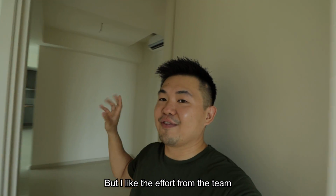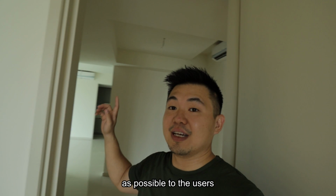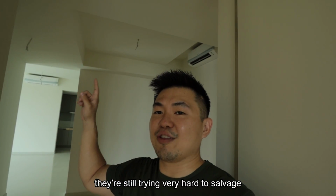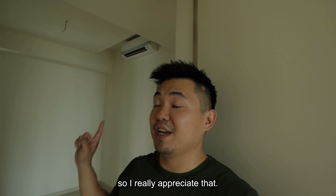But I like the effort from the team in trying to provide as much ceiling height as possible to the users. Although they need to cover up the utilities by providing plaster ceilings, right? They still try very hard to salvage whatever they can in terms of space. So I really appreciate that.